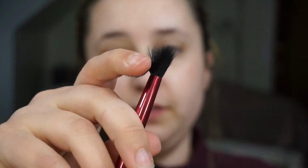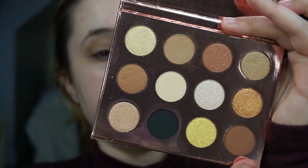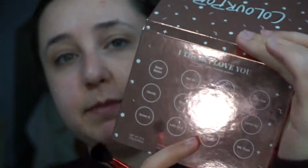So pretty. This is the Morphe RG24, and it's fluffy, it's not dense at all, but it's a little bit longer than the other one. The second shade I'm going to pick up from this palette is this one here, which I think is my type. This is the back of the palette, so it has all the names, but it doesn't have the colors, so I don't know exactly which one is which.